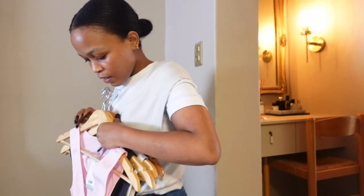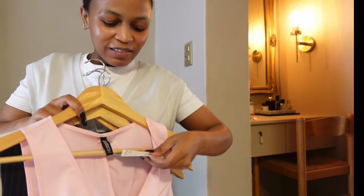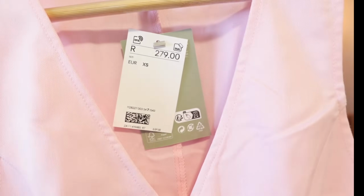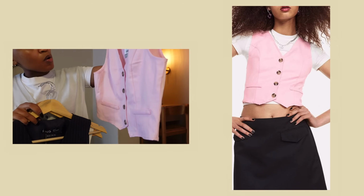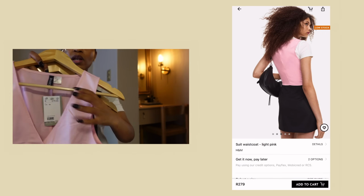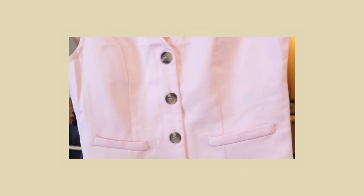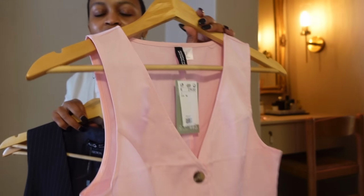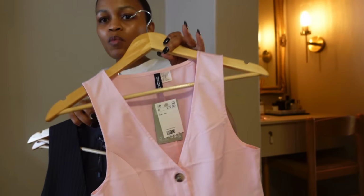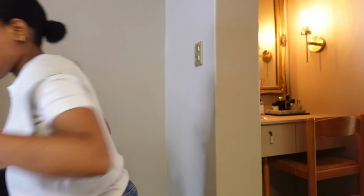And then next one, I haven't worn this one. I actually don't like the quality of this one, but it was also very affordable. I got it from H&M. It was $279. I got it in extra small, and yeah, the quality, I mean, the fabric is very light, but I think you can definitely style this and make it look nice because it is a nice waistcoat. I feel like waistcoats are very basic. It's just how you dress them. And yeah, I haven't worn this, but I think this could also work with this outfit.